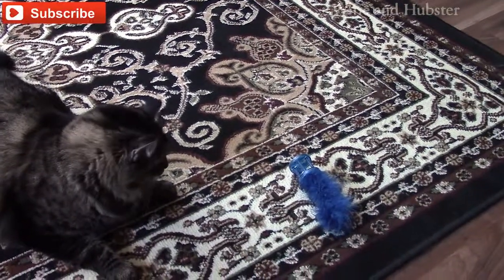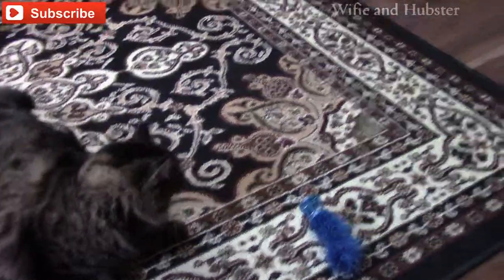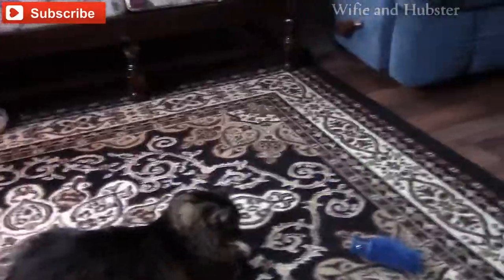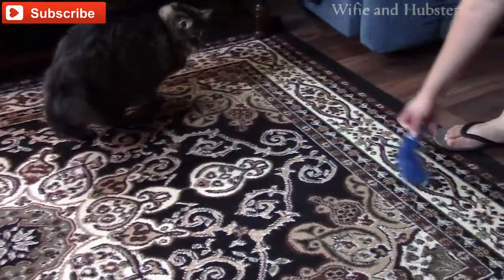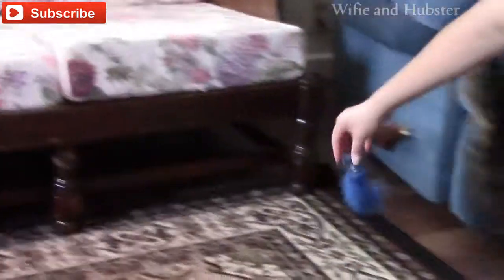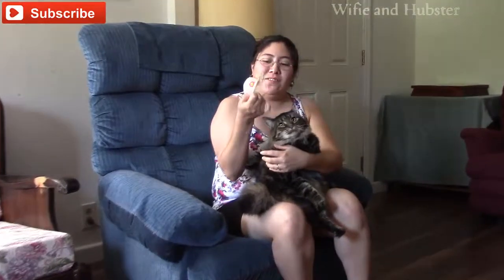And she's got two dang many toys. Wifey's gonna go pull out like 34 more toys. Let's see. She doesn't know what to do with that one. Oh, he scared her with it. The bell scared her. Oh, her new accessory.